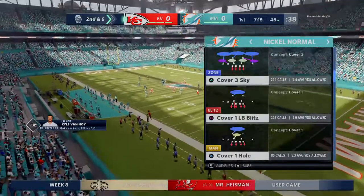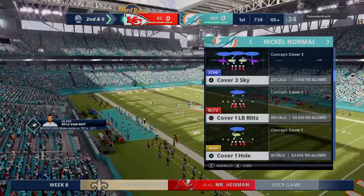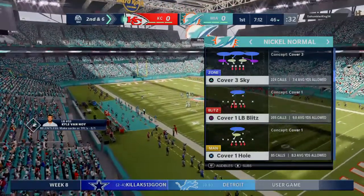4, second down. 4 yards on the pickup. 2nd and 6 at the 46-yard line.